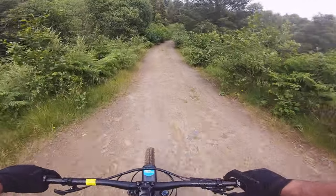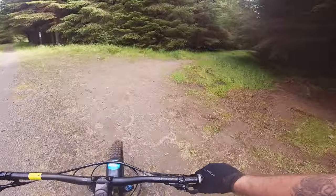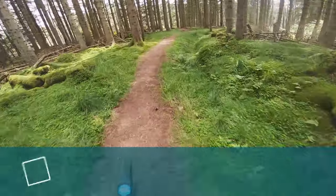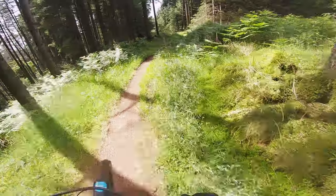Beyond Boggle Burn, we're back on the fire road, but only for a short while, until we reach Farms Bridge. This starts off with a long straight descent, which lets you pick up a lot of speed. Beyond that, the hillside steepens and the trail begins to weave back and forth between the trees as it makes its way down to a burn and a narrow timber bridge.